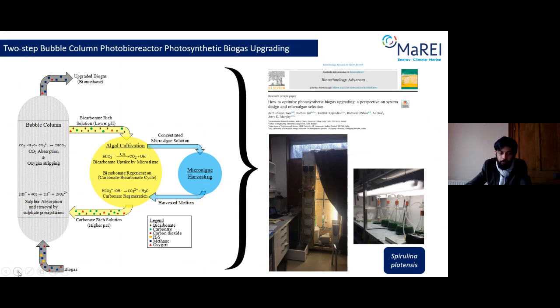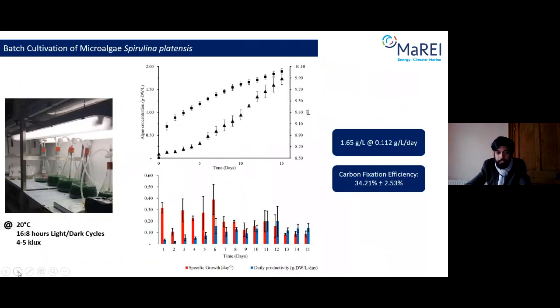So if we look at our next slide for our algae cultivation system, we did batch cultivations in 5-liter flasks. And what we found out as the takeaway is we did the experiments at 20 degrees. Spirulina grows well at 30 degrees, but based on our lab facilities available, we did it at 20 degrees and found a maximum concentration of 1.65 grams per liter after 15 days.